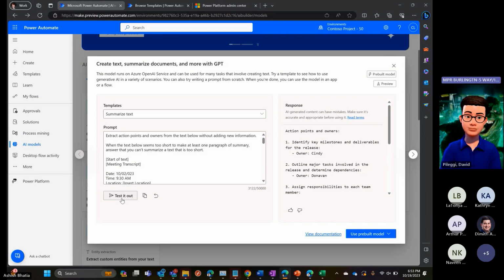So we talked about the size limit, which is 16K tokens, right? So anything that you can fit within that. Remember that 16K token is input and output both, right? So if you're prompting it with a very large volume of text and you're expecting a large volume of output, all of that needs to fit within this 16K token.